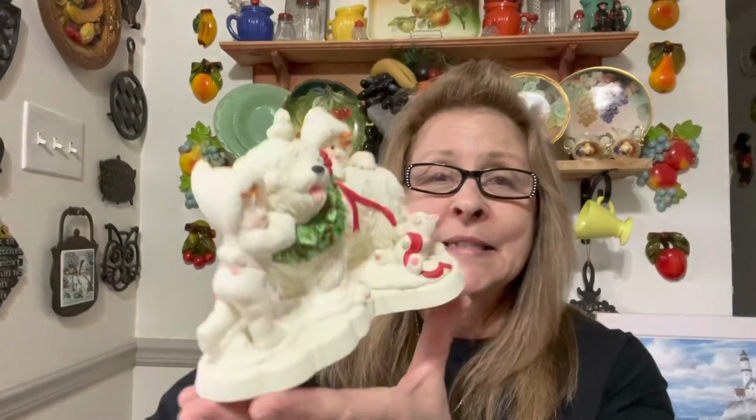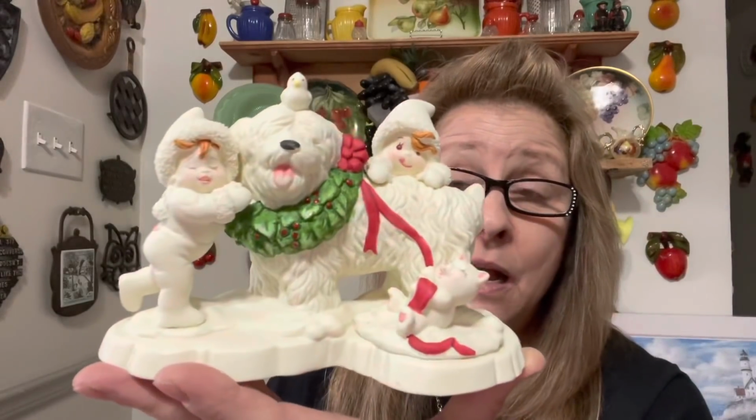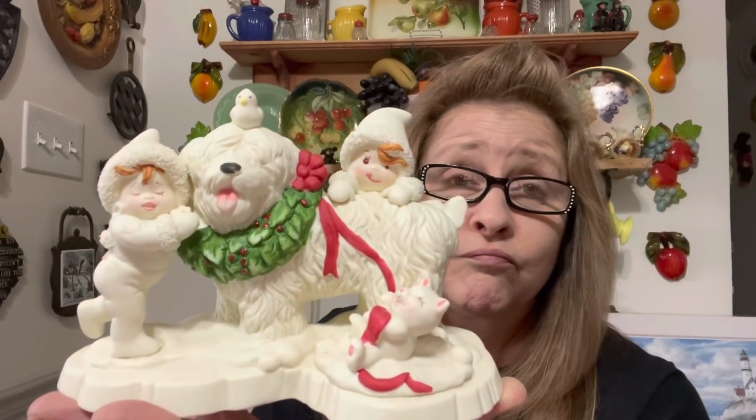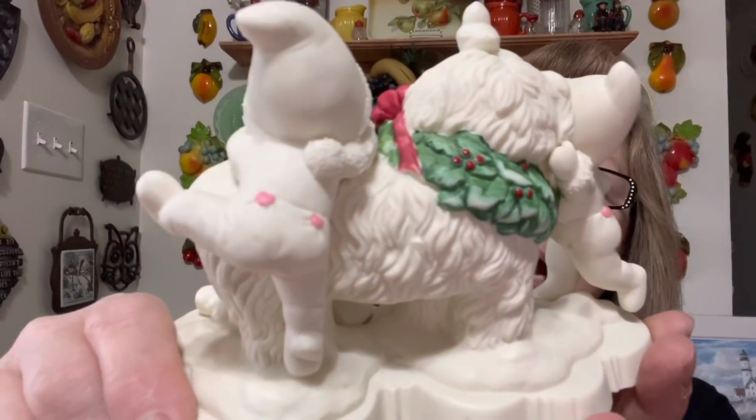Okay. I did get three Christmas things. Oh, I love this. I think this is absolutely awesome. It reminded me of our old sheepdog that we used to have. We named her Panda because she had one black eye and she looked like a giant panda bear. Look at this. Is this not the cutest thing ever? Look at this little one trying to climb up on this poor dog.